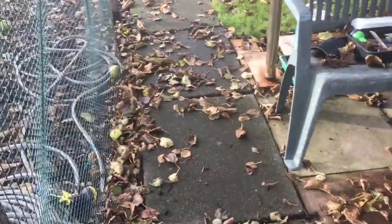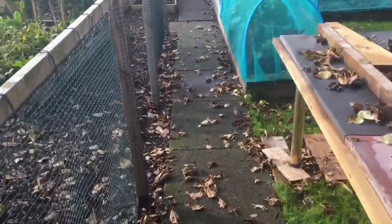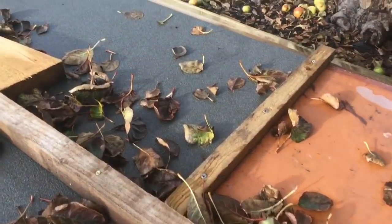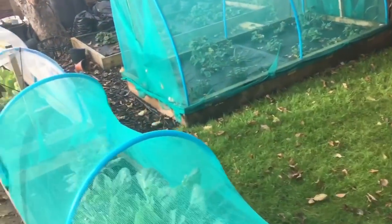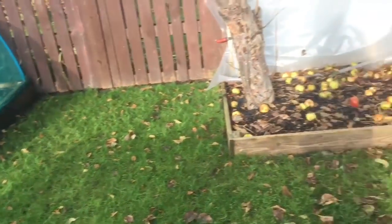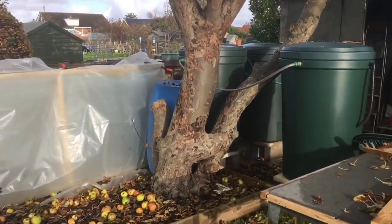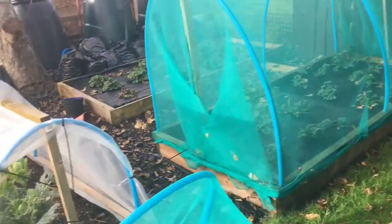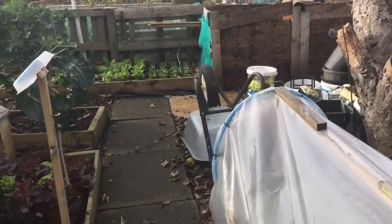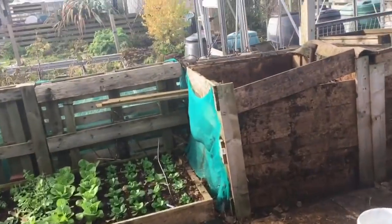The biggest maintenance job on the plot now is the leaves everywhere. That's the trouble with these apple trees. But I've got some exciting plans eventually for what I'm going to do when I take these trees down. But that's the topic for another day. So let's just start at the start.